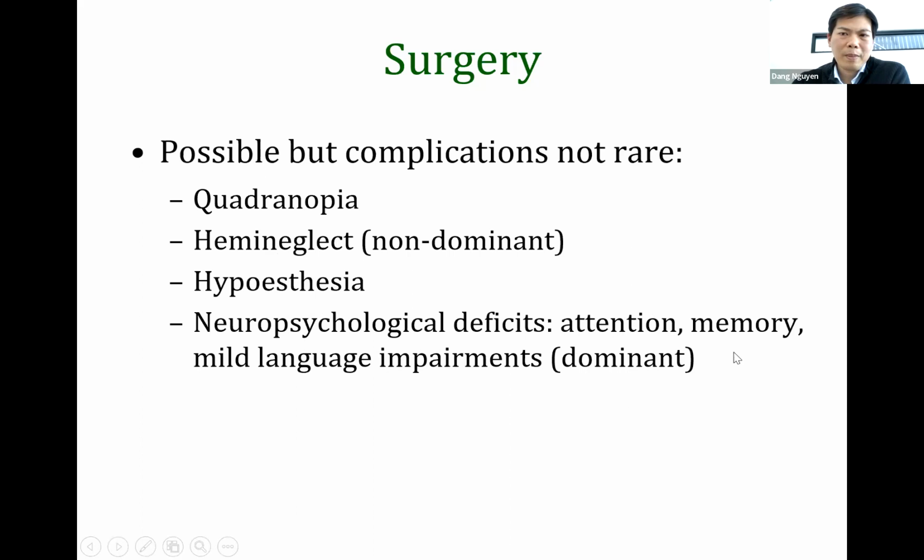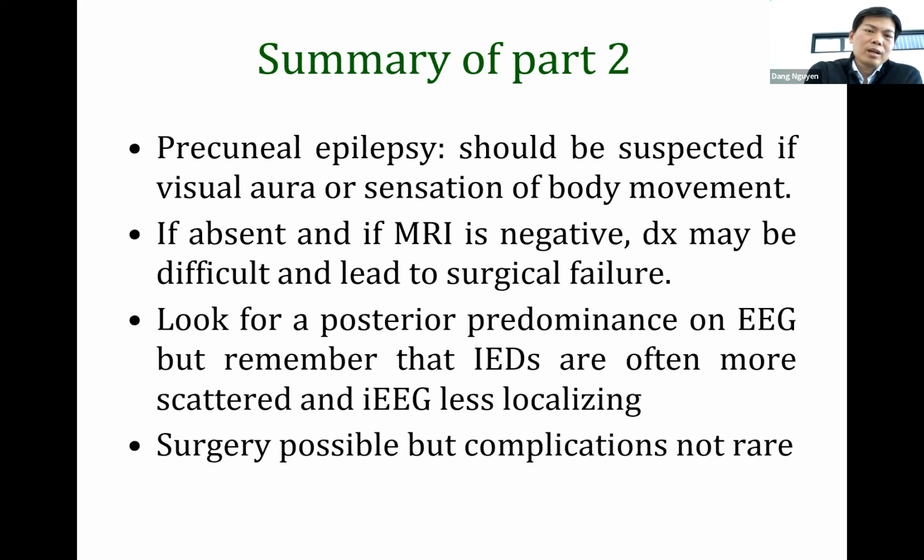And so the summary for the second part: precuneal epilepsy should be suspected if you have visual illusions, hallucinations, or a sensation of body movement, and sometimes paresthesias. If absent and if MRI is negative, the diagnosis may be quite difficult and lead to surgical failure. Look for a posterior predominance on EEG, but remember that interictal discharges are often more scattered, and ictal EEG is less localizing than, for example, temporal lobe seizures. Surgery is possible, but complications are not rare.